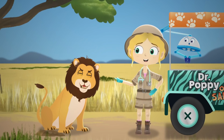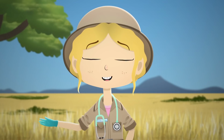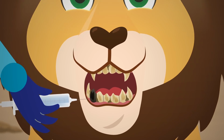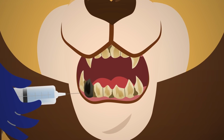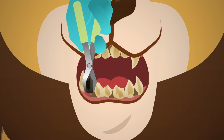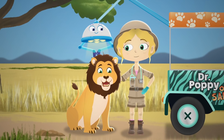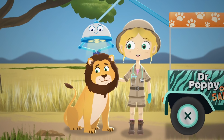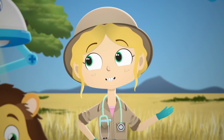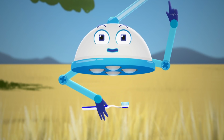Oh dear, Tao, I think we have to take the rotten tooth out of your mouth before it gets any worse. Don't worry, I'll give you an injection so that it doesn't hurt. There, that should feel better now. But there's an easy way to make sure you don't have toothache again. Robbo, can we give Tao's teeth a good clean, please? Brushing your teeth is super important. It helps to keep them strong and healthy.